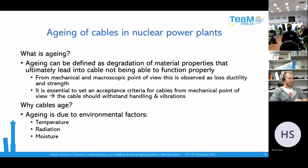I think it was a really good presentation this morning from Karel. He went quite detailed through different environmental factors which would affect cable aging. But here I have listed the three most common ones inside nuclear facilities: temperature, radiation, and moisture. Of these three, temperature tends to be the most important one during normal operation. Of course, during accident conditions, you have high doses of radiation as well.